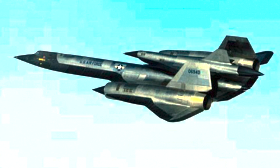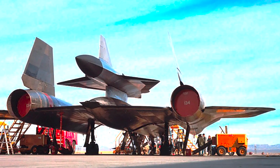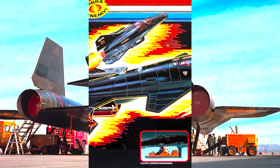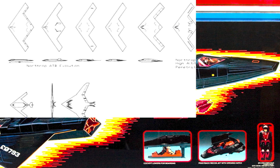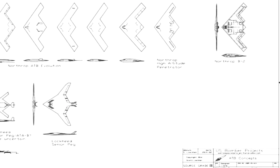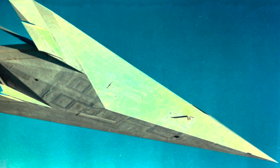Of 13, 3 were the M-21 variant that carried the D-21 drone, with the M meaning mother and the D in the D-21 meaning daughter. This drone feature you can see on the G.I. Joe's variant, the one that Cobra stole. Senior Peg was a stealth advanced technology bomber that lost to Senior Ice, or the B-2 Spirit, built under the Senior CJ program. Senior Trend followed Have Blue, nicknamed Hopeless Diamond, that became Lockheed's F-117A Nighthawk.